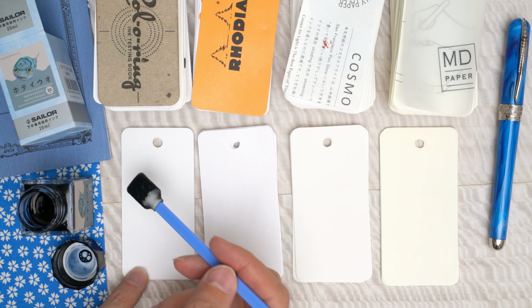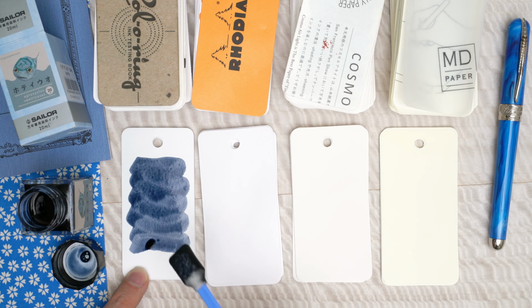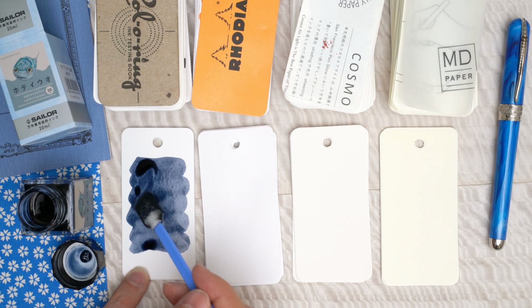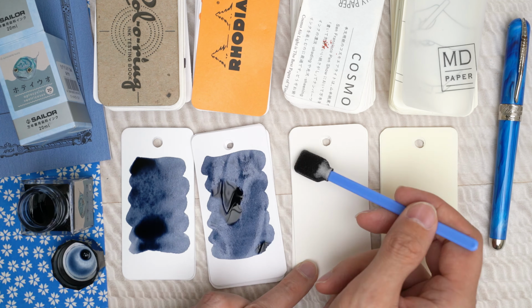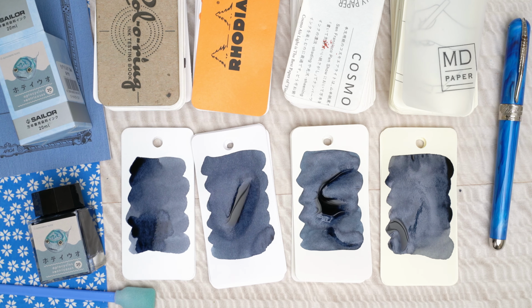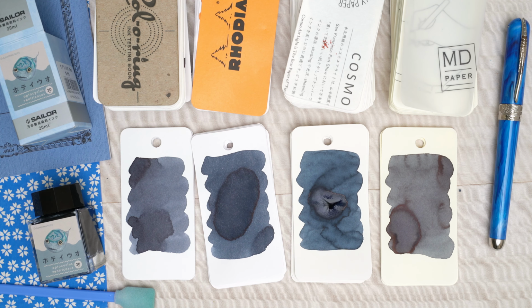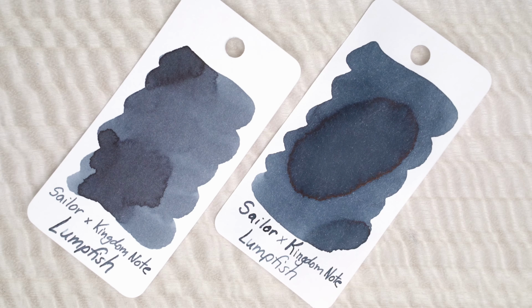I'm not really sure what to expect here. Aha! This is a cool blue-gray. It reminds me of the Suleika Twilight shades from my previous video. It stained my swab a greenish color, for whatever that's worth. Again, it's a really nice color, subdued rather than vibrant, and with some good potential for shading, I think.